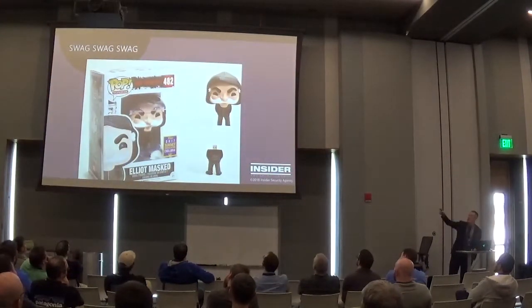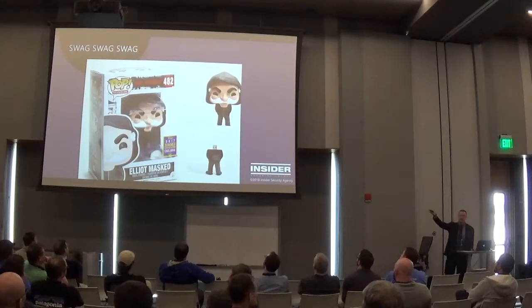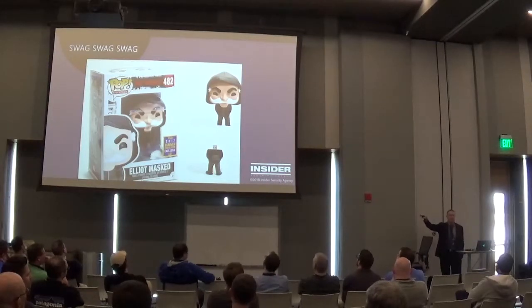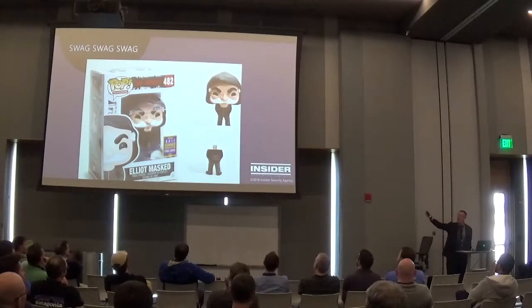We'll get to that, but also for here, for you guys, for conferences, swag is awesome. How many of you have the Mr. Robot figure here? Well, several people at a conference got them. They don't exist because there's no Funko that has USB. But still, an entire information security department was excited because it was Mr. Robot, and they plugged them all in.